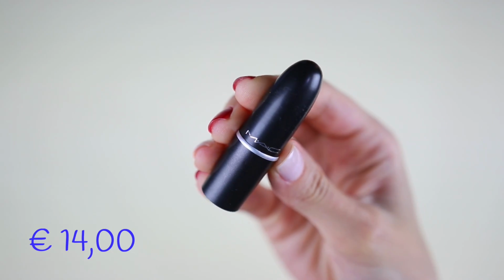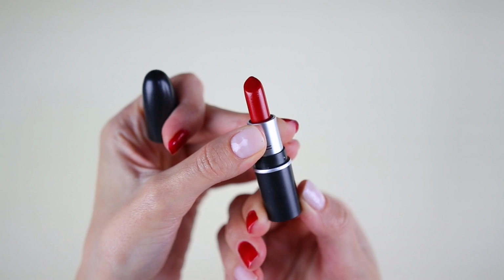Box number 5. It feels like a lipstick. This one is the Lustre Lipstick in the shade Cockney. We have a beautiful red lipstick. Ooh, this is very different. It has a sheer finish. It's not as opaque as the previous lipstick. It also contains some very fine gold micro glitter. So you can use this as a lip stain. I have never tried this formula.